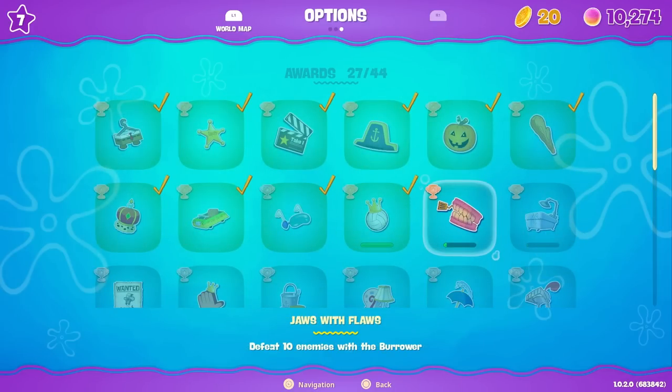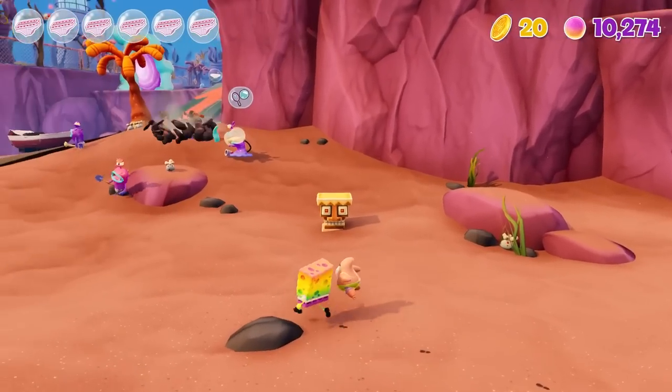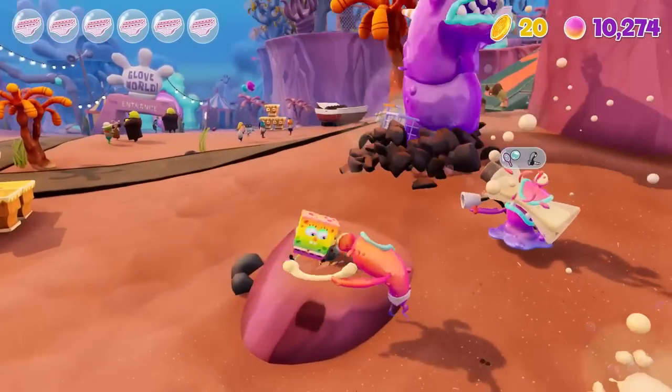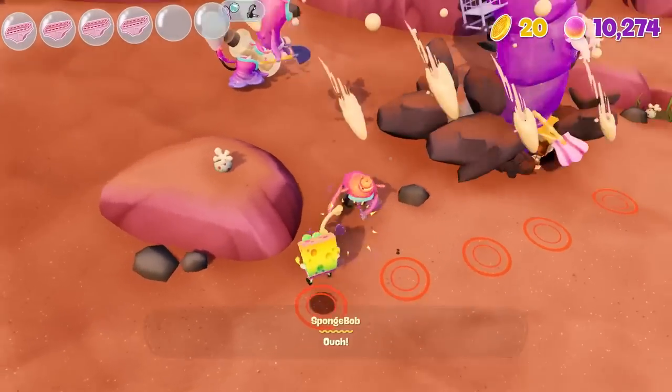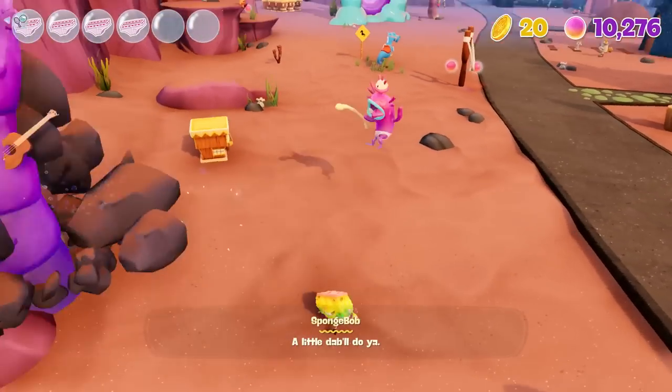And our first challenge is actually pretty simple. Jaws with Flaws, defeat 10 enemies with the burrower. So if we go way over here, you can see there's actually a burrower already. And what we wanna do with this guy is just sort of have him burrow around, and when he pops out of the dirt, if we can get him to hit just the right spot, as you can see, he'll defeat an enemy.